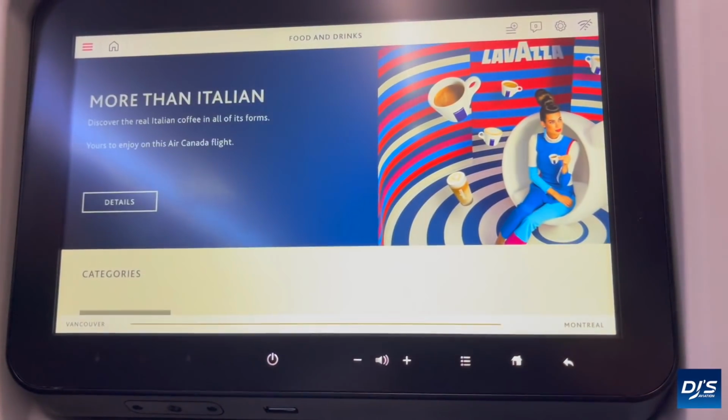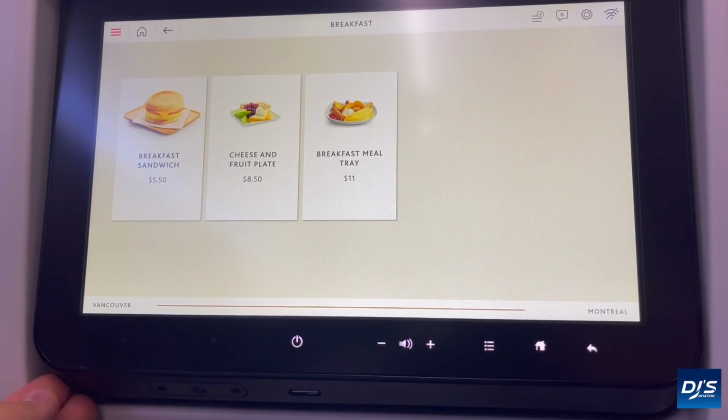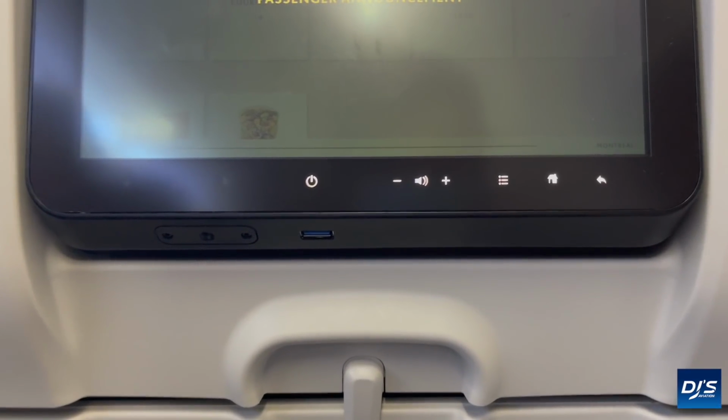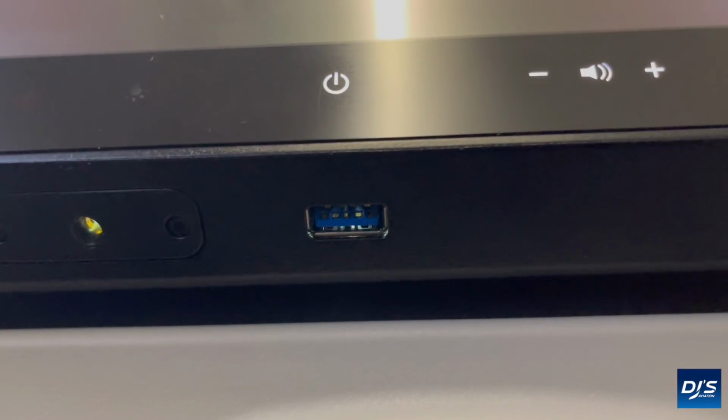Although this was an almost 5-hour flight, it did not come with any food. You need to purchase that, and this is something I did not do, but here's a selection of breakfast meals and various snacks that are on offer. Equipped underneath the IFE is your USB port, great for charging your devices, and of course the headphone jack if you do wish to pay the additional money.